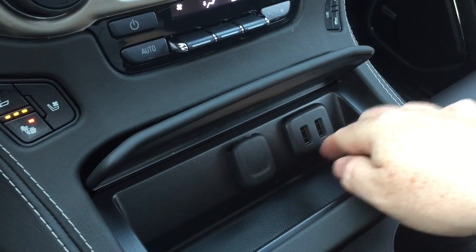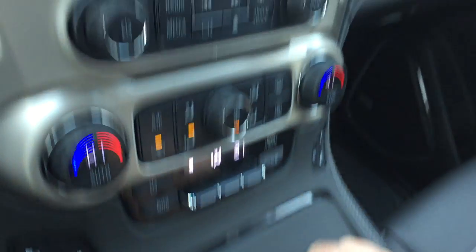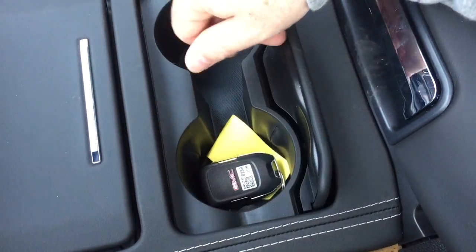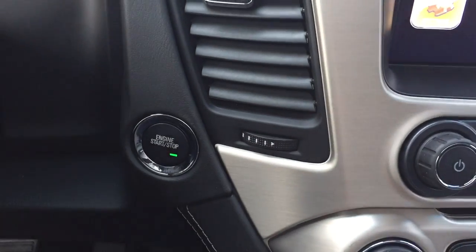Pop this up and you'll see 2 USB ports and a 12-volt adapter. Pair of cup holders here, and this will close up. Keep everything out of sight and out of mind. And here is our key fob, because yes, this one is a push start ignition.